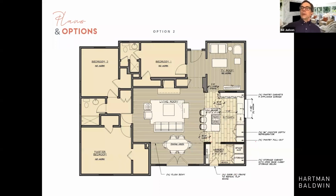We also, as I mentioned just a second ago, started to look at what does it mean to do a flush beam, this beam that we were talking about here. So in this situation, we were saying, what if we put that beam up above the ceiling? So we have to cut those joists and slide that beam up into the ceiling. There's cost implications there. So what does it look like and how much can it cost?